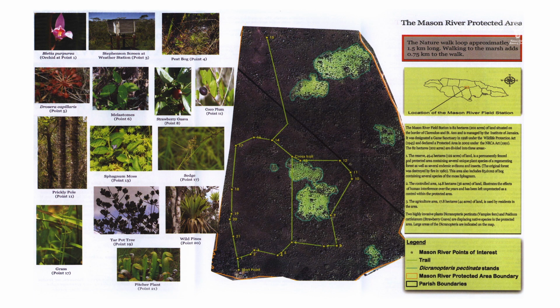2 highly invasive plants, vampire fern, Dicronopteris pectinata, and the strawberry guava, have started displacing native species in the reserve. Large areas of this vampire fern are indicated on the map. Efforts are being made to fight the spread of these invasives. The Mason River Protected Area has a 1.5 kilometer nature walk loop within the core area of the reserve.